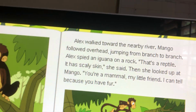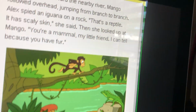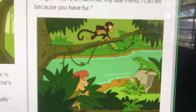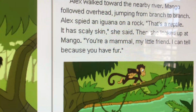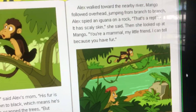Alex walked toward the nearby river. Mango followed overhead, jumping from branch to branch. Alex spotted an iguana on a rock. "Do you see the iguana? That's a reptile. It has scaly skin," she said. Then she looked up at Mango. "You're a mammal, my little friend. I can tell because you have fur."